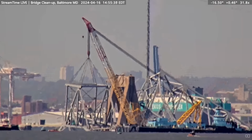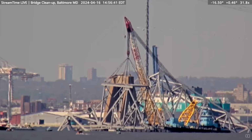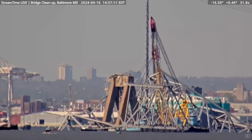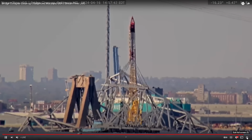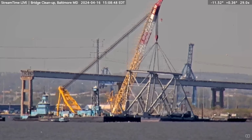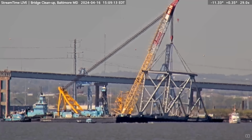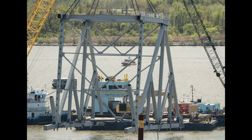And as the largest crane in the Northeast carts away this section of the collapsed bridge truss, you can see I've sped it up for you to see what all they had to do to maneuver it out of there. Notice the back of the barge appears to be weighed down a bit, possibly counterweights, to help counter the weight of the bridge truss so it can't topple over.